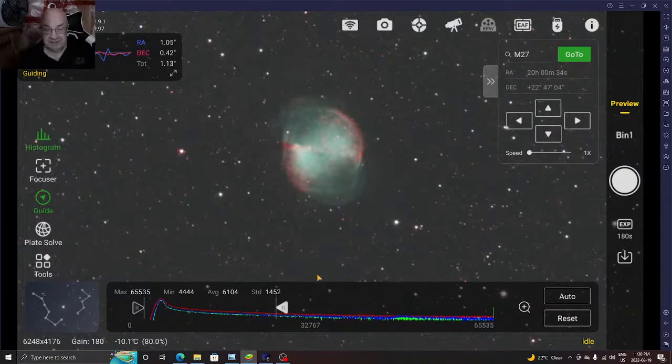Where you actually, it's too bright, too long an exposure, I should say, and you'll end up blowing the image out. So yeah, this is M27, which stands for Messier Object 27. It's called the Dumbbell Nebula. You can kind of see why. It looks a little bit like a dumbbell, and really a great object to photograph.